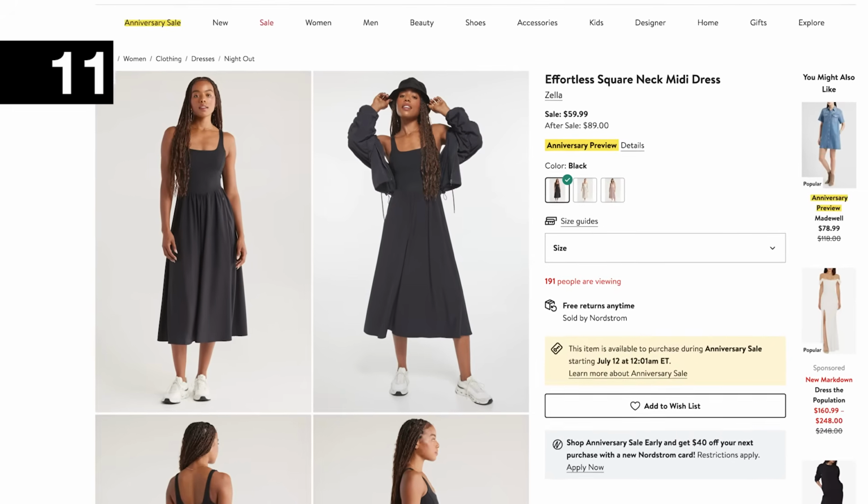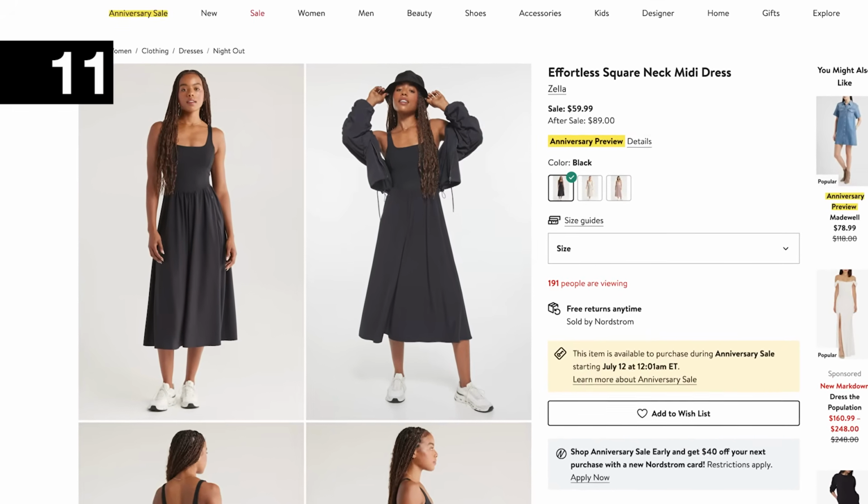Definitely trying to snag this little active dress too. So Zella is one of Nordstrom's activewear lines, and it's actually very reasonably priced, I feel like, especially during the sale.